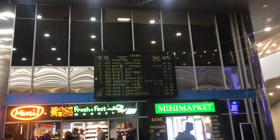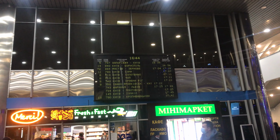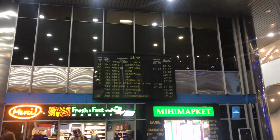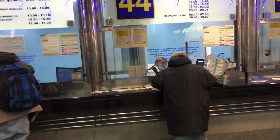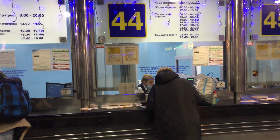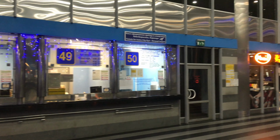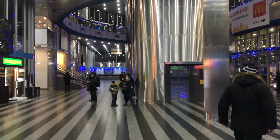So from Kyiv to Lviv. Can't seem to find it again. I just have to check on my ticket. So this is where I need to print my ticket. These are called castles in Ukrainian language. They have about 50 plus, not sure. This is a book, man, so beautiful.